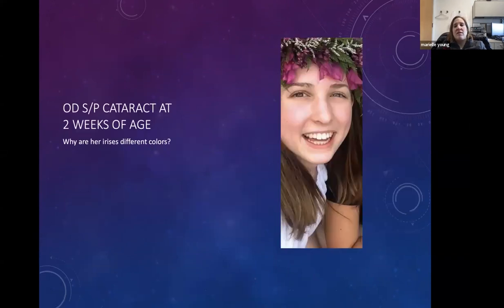So this is my niece who kind of got me into ophthalmology. She had surgery by Dr. Hoffman when she was 2 weeks old, and her irises are different colors. Do you guys know why that is?